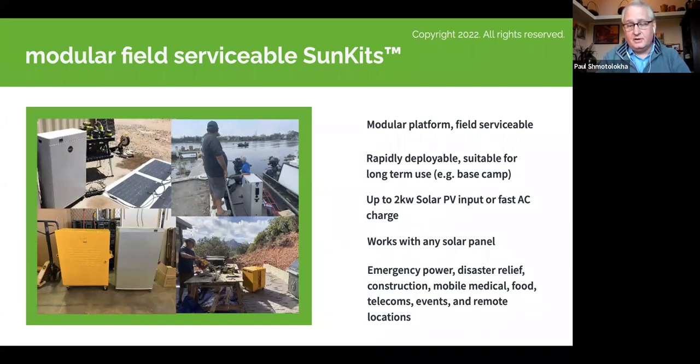Then we have a line of our modular sun kits. These are the toughest enclosures and they are larger systems often using transformer-based inverters, so very robust, extremely portable, despite the look of it. I myself have lifted them into pickups and the like. And these are made to be very long-term solutions.